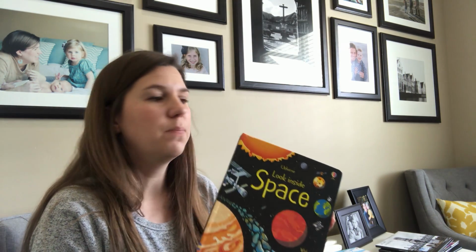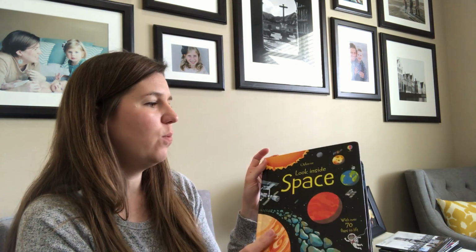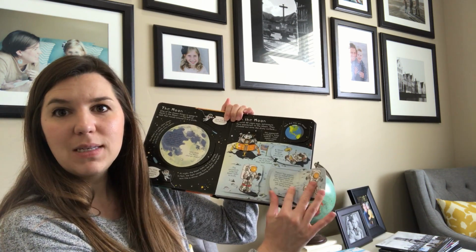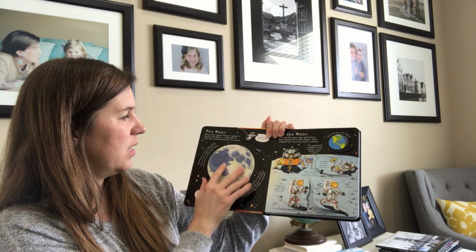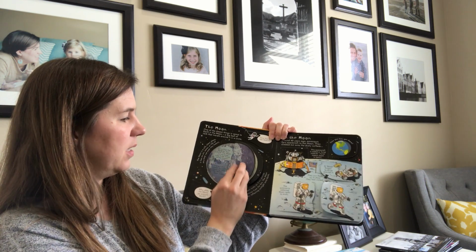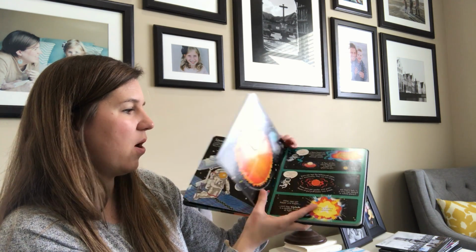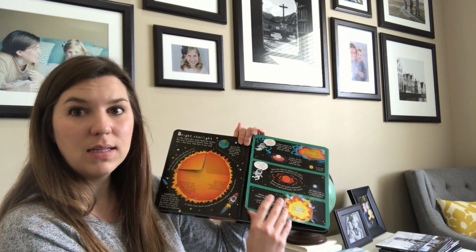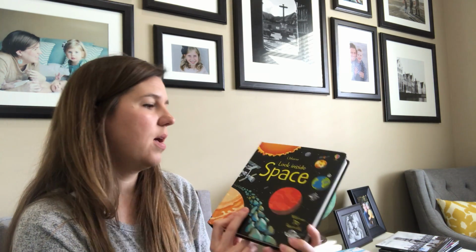Our Look Inside, I think, is one of my favorite series of Lift the Flaps. So this is in between, the Peek Inside is the youngest, Look Inside, and then See Inside. But I really love the Look Inside. There are just so many fun flaps and flaps within flaps. So a lot of fun things to discover. It shows you the different types of moon, and it's just such a fun book. There's so much information that they can learn if they want to go through it all, or they can just learn bits and pieces as they go. It just makes learning a lot of fun to lift all the flaps. So this is one of my favorite series of Lift the Flaps, is the Look Inside.